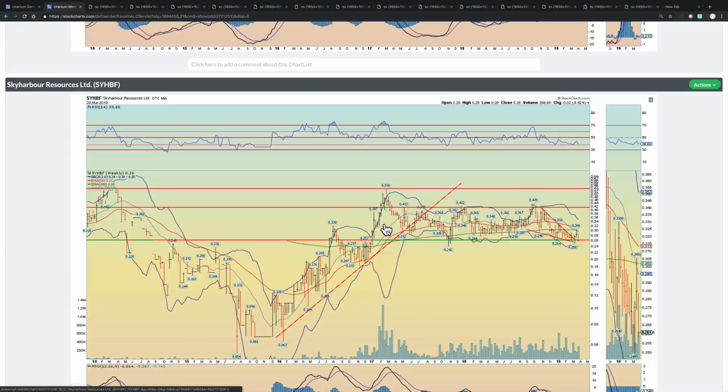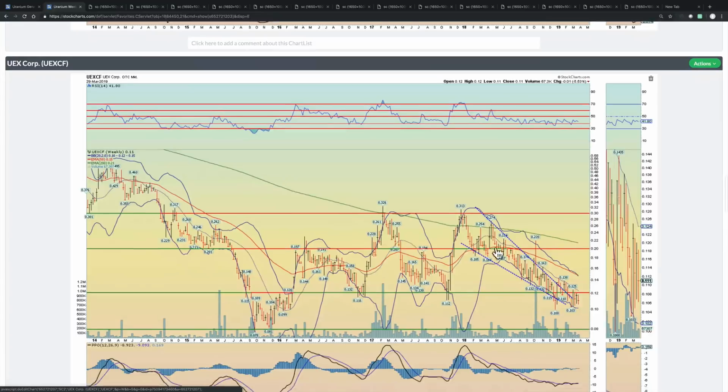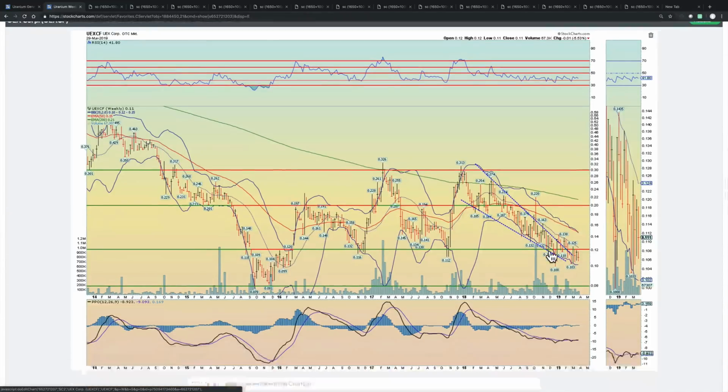Sky Harbor Resources, another one that's got a great fundamental story behind it. Kind of broke out above its bullish wedge, retested it from the upside. So I want to see this move higher towards that 42-cent level in the short run. UEX Corp, similar story, bullish wedge, but it's kind of consolidating and it's not moving much. You want to see this move above the 12-cent area for a run towards 20.